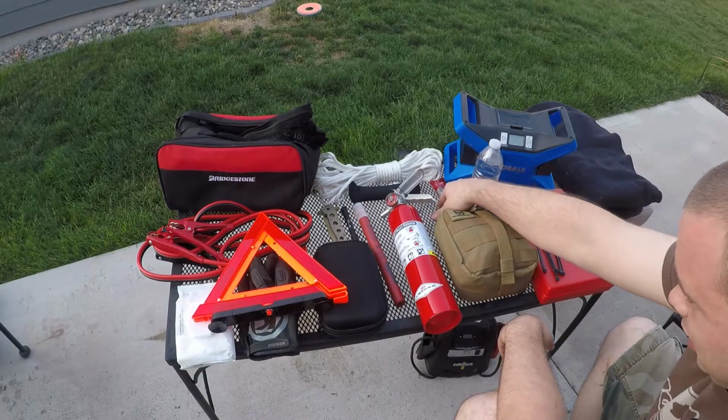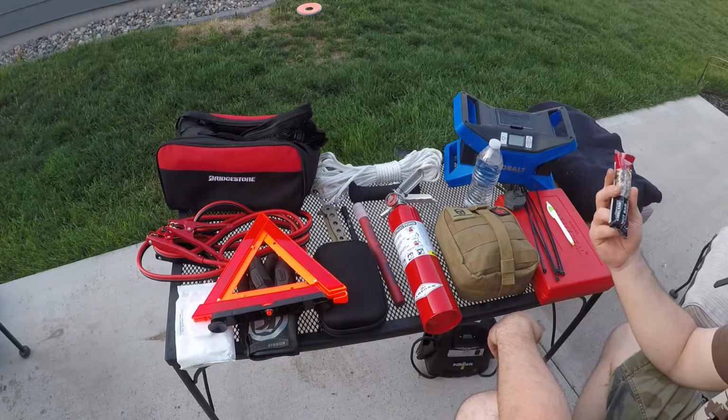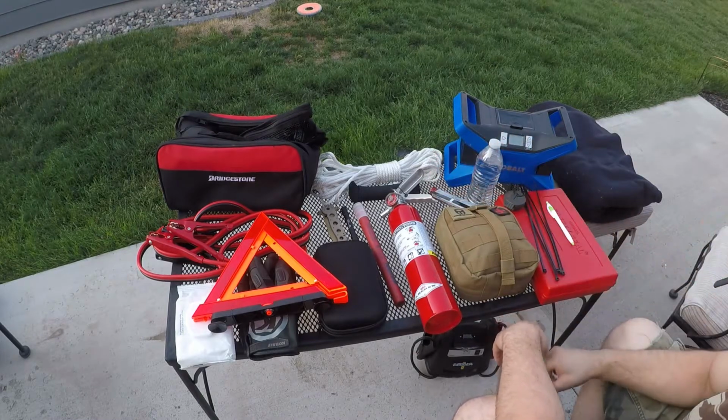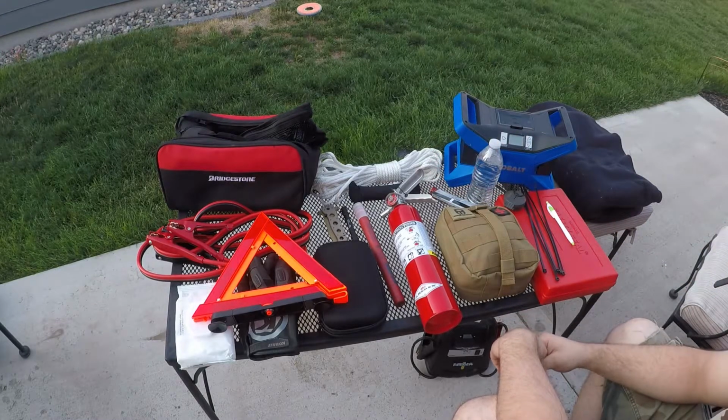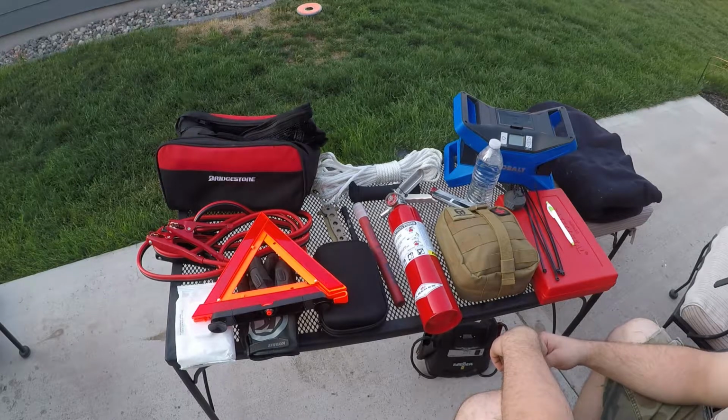Granola bar, something that has a very long shelf life, is, like I said, a good item just to keep somewhere tucked away in your glove compartment or wherever. Like I said, if you're stranded waiting for a tow truck or something for 4 or 5 hours, you definitely don't want to be starving to death.